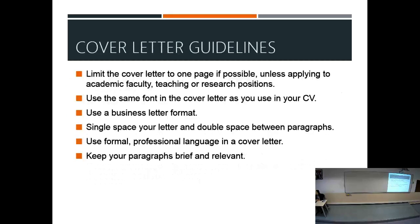However, the guidelines to write a cover letter are more or less the same. So, limit the cover letter to one page if possible, unless applying to an academic faculty teaching or research position. Use the same font in the cover letter as you use in your CV, because consistency always wins, and you are going to send your cover letter together with your CV. So use a business letter format when you are writing your cover letter.